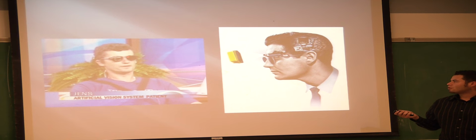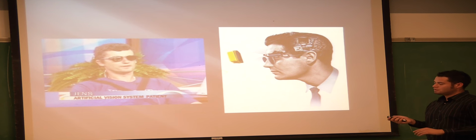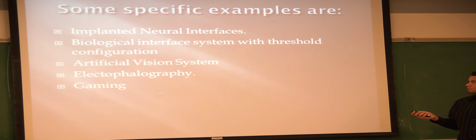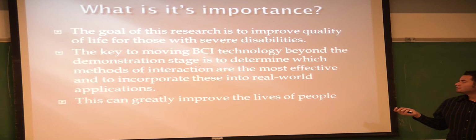This is a camera that's actually plugged into this guy's brain. It's invasive, but it actually generates a pretty good image. I mean, they can't really tell different colors or things like that, but it's pretty good where they can actually see far, the distant depth and things like that. These are just more examples. And I already mentioned some of these. Some people would like this one, gaming, and then this is another picture.